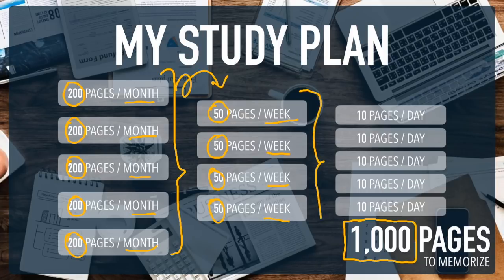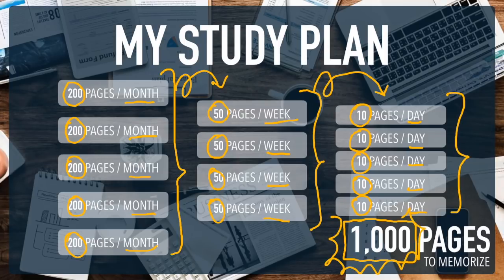But I continued. Remember, you're trying to break it down into small, attainable goals. And I said there are 5 days in a week. Now, for me, I took off the weekend as a way to recover and just to relax. So Monday through Friday, that 5-day period is what I chose. So that meant that each day I had to learn and memorize and study 10 pages of information. So what happened is my large goal of 1,000 now turned into 10, okay?